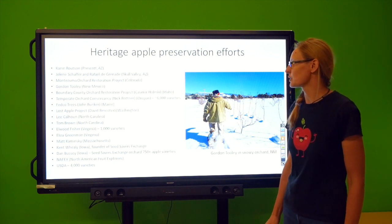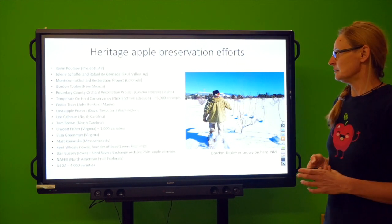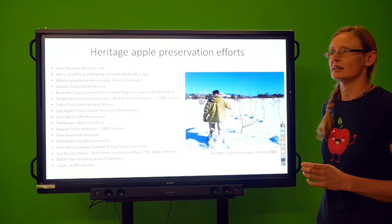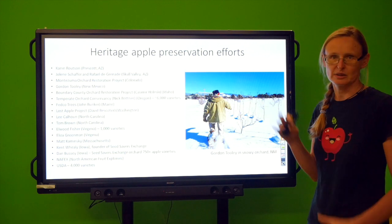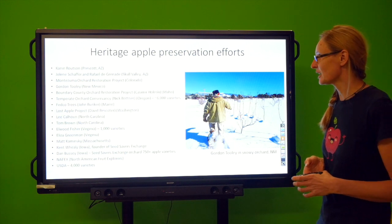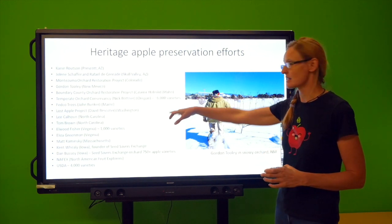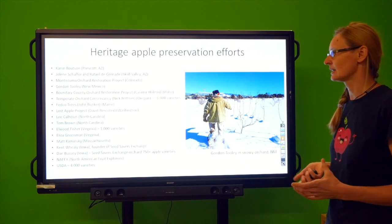Boundary County Orchard Restoration Project, Kasimir Holeski from Idaho. We swapped many scions with him over the last couple of years. He does the same work, detecting old apples from the old orchards and taking cuttings and restoring them back in Idaho. And if you remember, Colorado and Idaho were the top growers of the large orchards at that time in 1910. Temperate Orchard Conservancy Project, original Nick Botner's orchard, where he claimed he had close to maybe 6,000 varieties, the biggest private apple collection in the world.